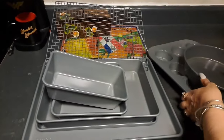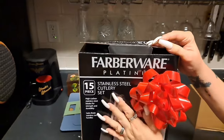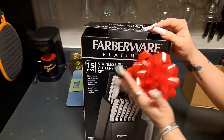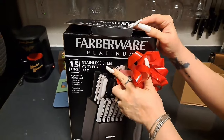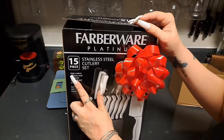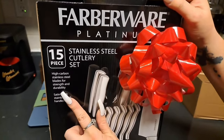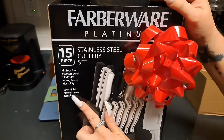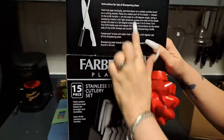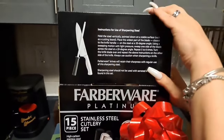Now the next gift. I'm gonna show you the next gift. So the next gift is this one right here. This is Farberware Platinum. It's a 15-piece stainless steel cutlery set. There's 15 pieces in here and it says high carbon stainless steel blade for strength and durability. Satin finish stainless steel handles, and it comes with the instructions here, how to use and how to sharpen the steel.